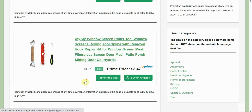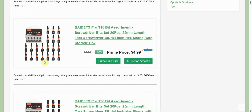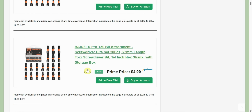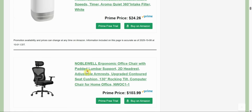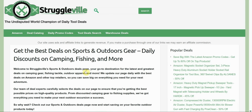And it's got a lot of the basics to get you started. Got the screen kit. Got to replace the screens. You got some bastard dog that tears up your screens. This will save it. $3.47. Got a couple of bit sets, only $4.99 a piece. We got the Torx, and they're both Torx, just different sizes. So you can scroll through that and find the other home improvement deals. Of course, we'll be adding to that throughout the night. Hopefully find some more amazing deals for you guys.